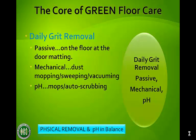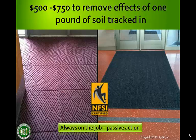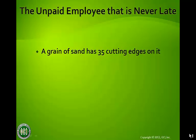Now, did you know that it takes a number of feet on a mat to get dirt off? Well, of course you did. That's why you walk across the mat. But did you know that $500 to $750 is what is spent in money to take care of 1 pound of soil? So if you don't stop it on this bi-level matting, if you just lay that single level matting out there and it can walk in the building, for every pound of that, that's costing money out of your budget. This mat is always on the job. It's never late. It's an unpaid employee.